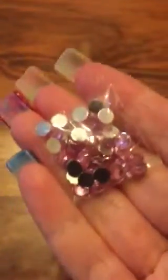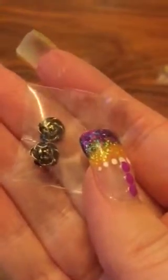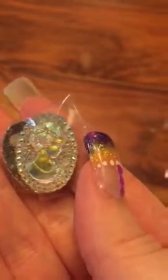Little feathers. Some pink rhinestones. Never have enough rhinestones. There's some goldy brass coloured flowers. Some little different coloured flowers, they're so cute. These are like a cameo. They're so pretty. Might not fit on my nail, but I'll use them for something else. They're so lovely. And then I have some of these ones.